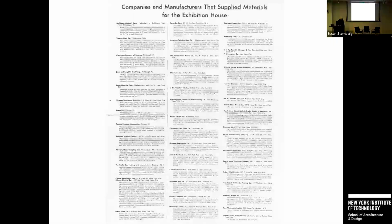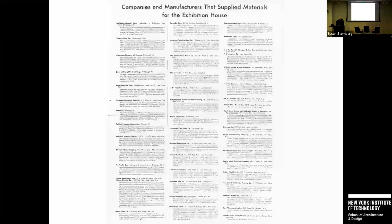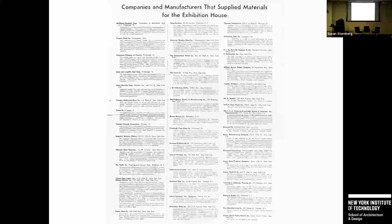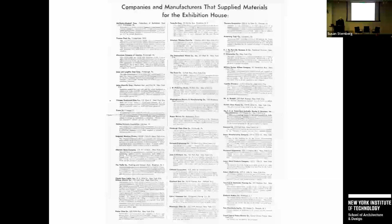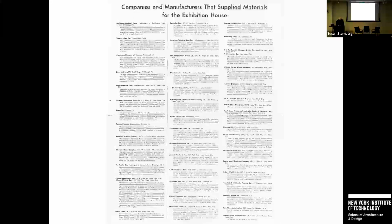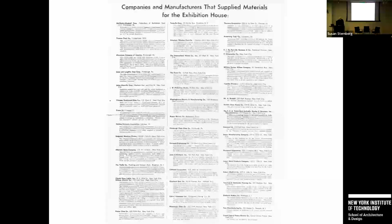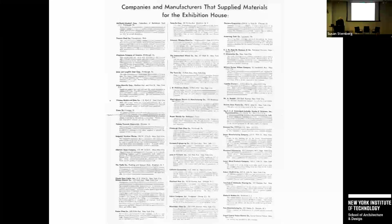This is also part of the little catalog for the Aluminaire house, and it lists the companies and manufacturers that supplied materials. You can't really read this, but a number of them, particularly Alcoa Aluminum, are on this list and still exist today, interestingly. The garage doors, for instance, are the same. So this is quite an elaborate list of donated materials that either the manufacturer or the supplier actually put into place for this exhibition.